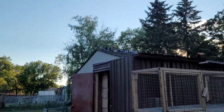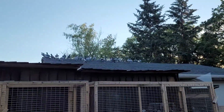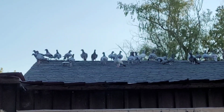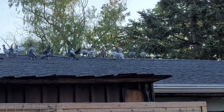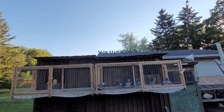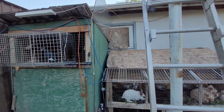Right. So here they are, they have landed already. I didn't even see them. Oh, there goes our young birds, guys. Let's see if I could climb the ladder and show you guys.